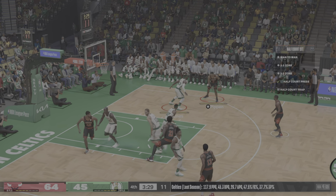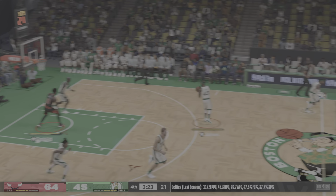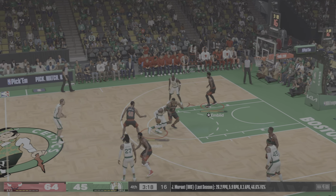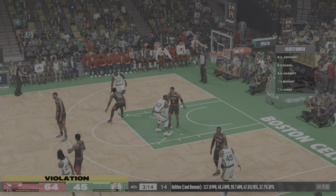Outside for Pippen. Three-pointer, Wade. It's rebounded by Kevin Garnett. Aggressive closeout on a great jump shooter. That's how you defend against the three. And there's the defensive three-second call.